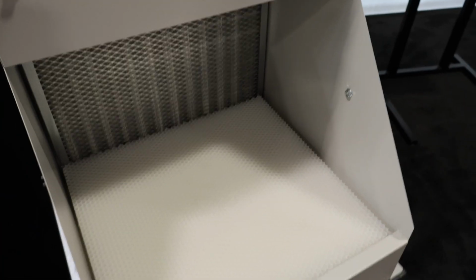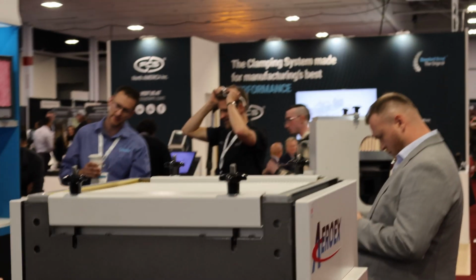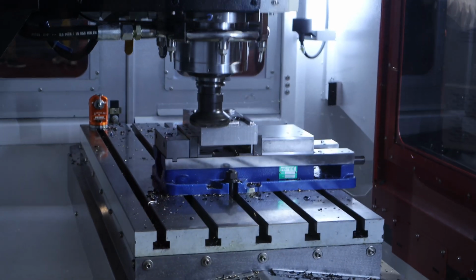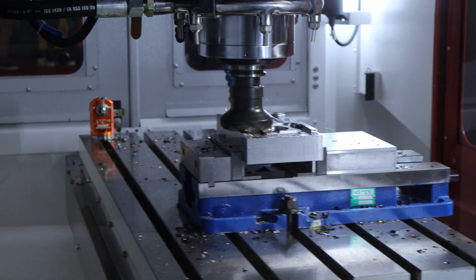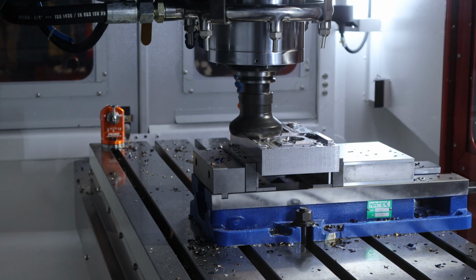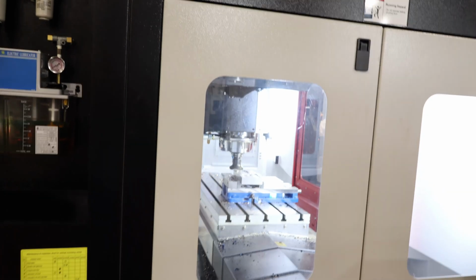When you pull oily parts off the machine, where do you blow them off? You blow them off here in the blow box. There we go. Nice big cut. When you can feel it in the floor, in your feet, you know they're getting after it.